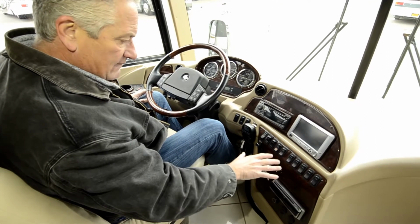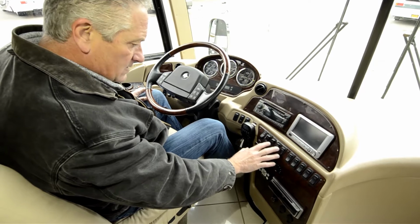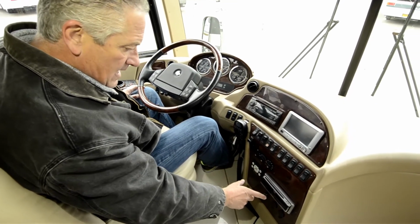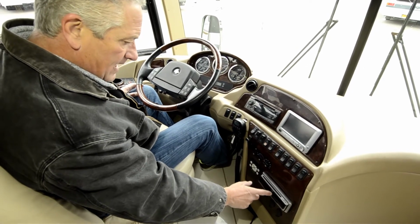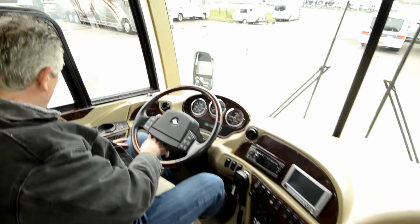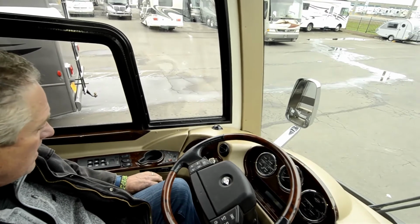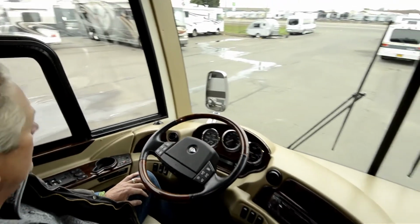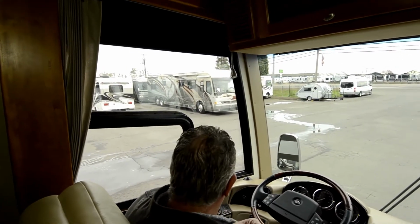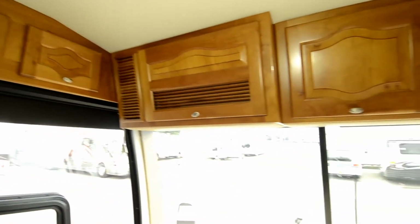All your switches and everything here for your visors, your generator start. A lot of those functions are all right here. These are your controls for your mirrors. Navigation system here. It's a Pioneer CD navigation system. Two-stage Jake brake, six-speed Allison transmission. Presets for your seat, defrosted mirrors, toll window which comes down so you don't have to jump out of the rig unless you want to, map light. This coach is pretty well equipped.